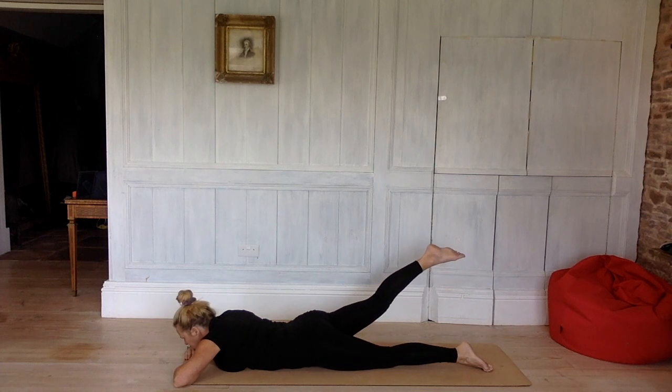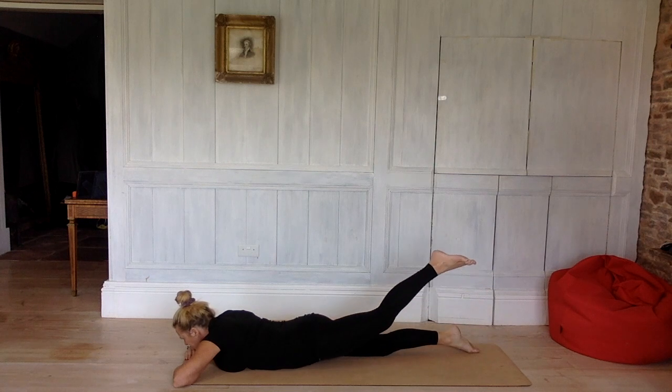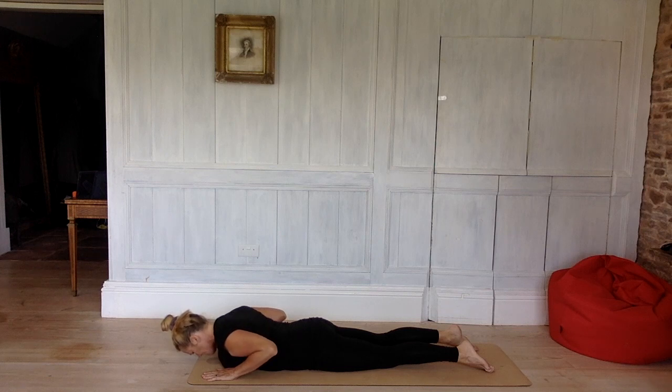Lower back is working too. Just listening to your body as you move, lifting the leg up on the inhale, down on the exhale. When you've done the left leg, make that the last time. Hands underneath your shoulders, shoulders away from your ears.